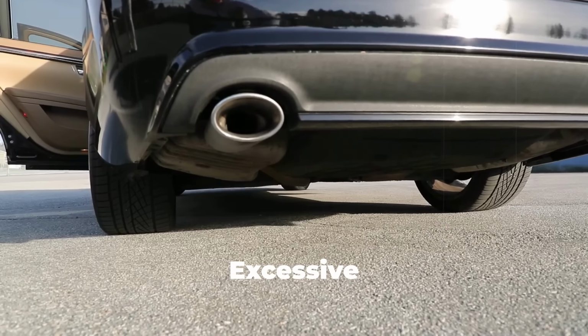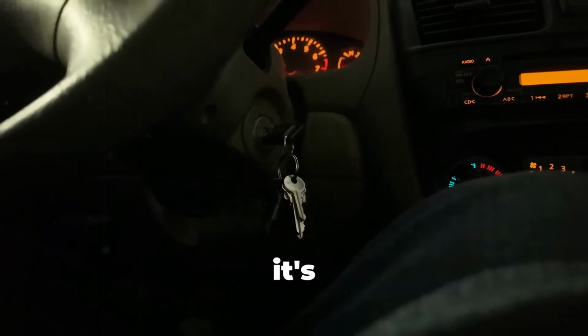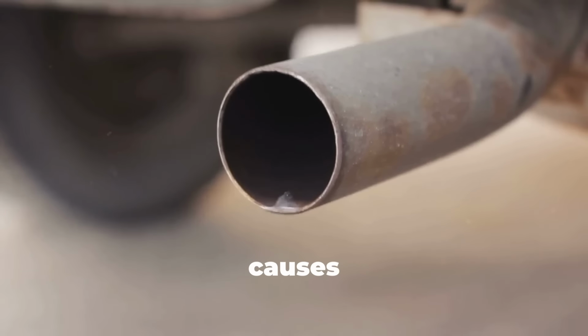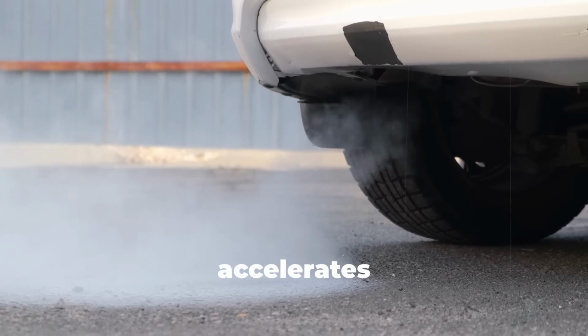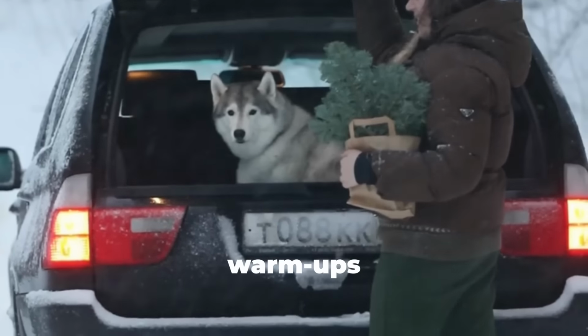4. Excessive idling. Many diesel owners leave their engines idling for extended periods, thinking it's easier on the starter. In reality, idling causes excessive moisture buildup in the exhaust and oil, prevents proper DPF regeneration, and accelerates carbon deposits. Unless you're in extreme cold, modern diesels don't benefit from long warm-ups. They need to work under proper load.